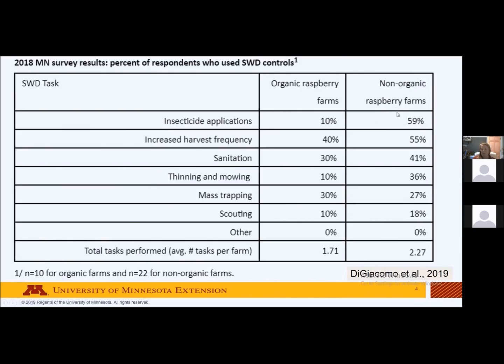For non-organic raspberry farms, if we looked at insecticide application, about 60% reported using insecticides for SWD. But a lot of organic and non-organic farms are using increased harvest frequency as a way to manage SWD. I'm going to get into that later about why that matters for SWD. Sanitation, clearing bad fruit out of the field so that those berries cannot serve as a host for the flies to complete their life cycle, is very important.